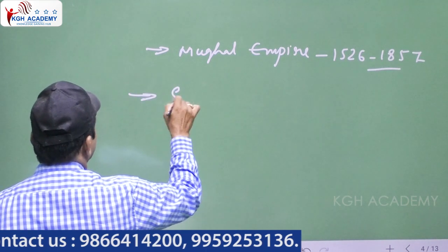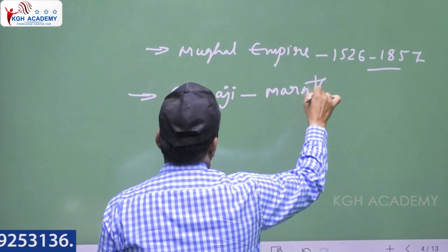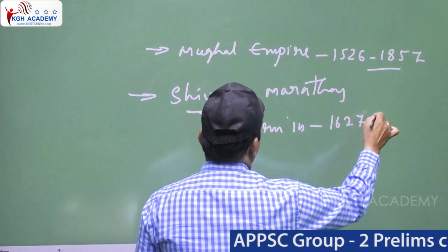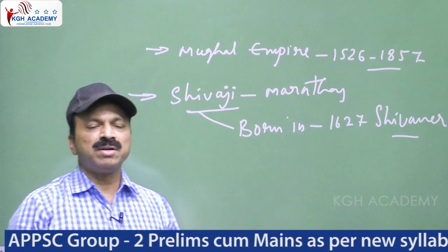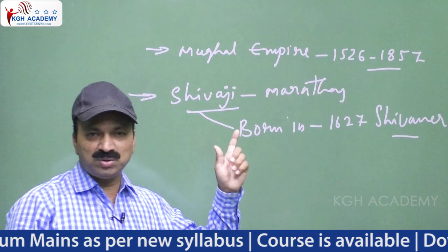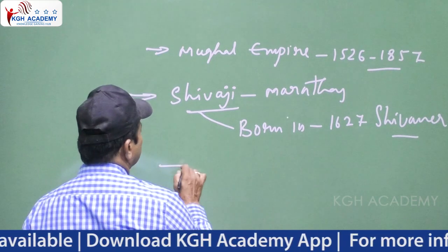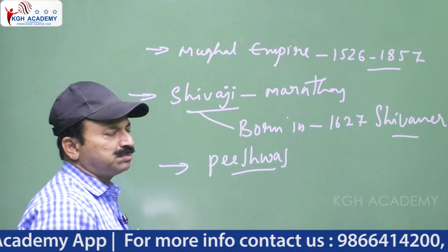After this, we have to see Shivaji and the Marathas. Shivaji was the greatest ruler. He was born in 1627 in Shivneri, in the Pune region. Shahaji Bhonsle and Jijabai were the parents of Shivaji, you know well. The Ashtapradhan lived in his court. Chauth and Sardeshmukhi were the taxes. Guerrilla warfare was introduced by Shivaji. Each and everything we have to see in this. After Shivaji, even the Peshwas we have to see. Balaji Vishwanath was the first Peshwa.